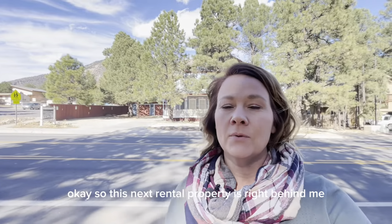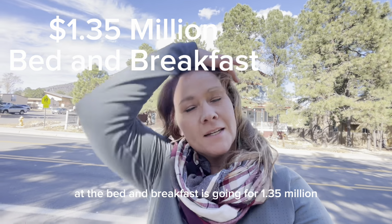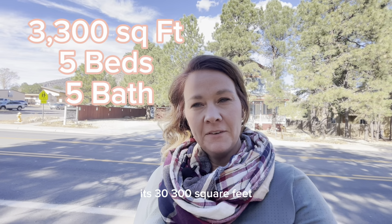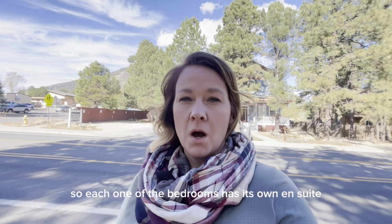Okay, so this next rental property is right behind me. It's called Starlight Pines. It's a bed and breakfast. It's going for $1.35 million. It's 3,300 square feet, 5 bed, 5 bath. So each one of the bedrooms has its own ensuite.